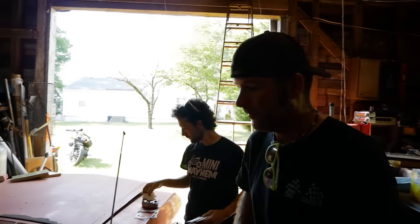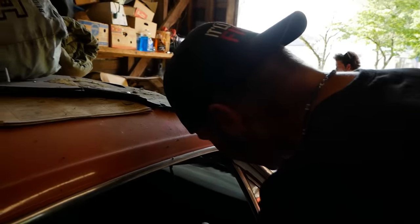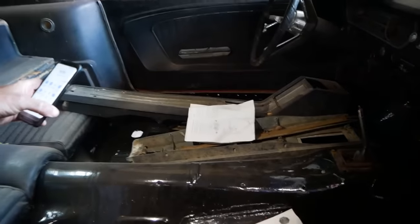You poured the whole floor? The whole floor is poured. I've only got a couple little patches in the floor pans. A couple little pinholes. Yeah, look at it. It's not even that pitted. That's incredible. And those are the original floor pans. You guys have no idea how lucky you are down here.